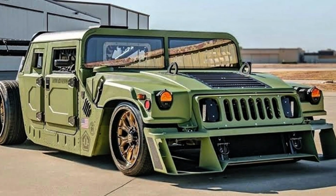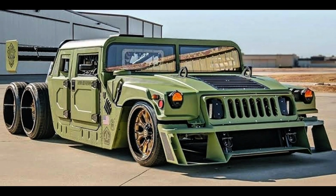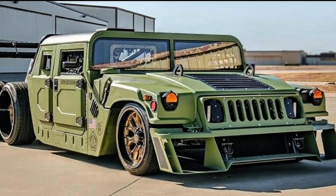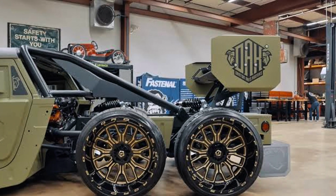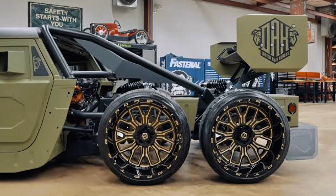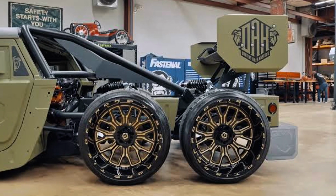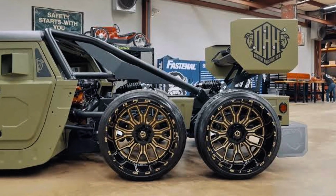The build quality here is remarkable. Every panel feels like it could withstand a small war, because, let's be honest, in its original form, it was designed to do exactly that. But here, the armor is paired with artistry. The exterior wears a matte tactical finish that eats light instead of reflecting it, making the already intimidating silhouette even more menacing. Custom LED lighting front and rear not only improves visibility but adds that cinematic presence, the kind of look that turns heads before people even hear it.